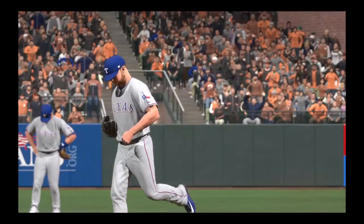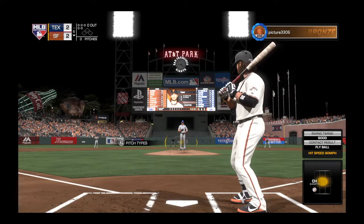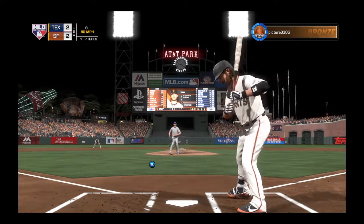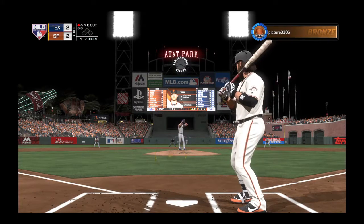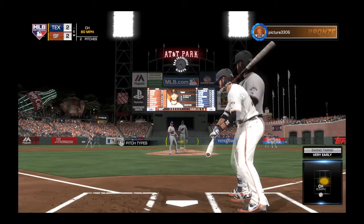Jeffrey Springer now pitching for the Rangers. Riding in once again, Brandon Crawford. He'll have the opportunity to kick things off as we begin the home 6th. And this is taken outside for ball 1. The windup and the 1-0 pitch. Started that swing a bit too early.